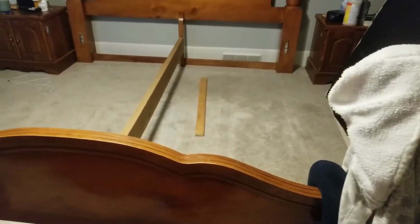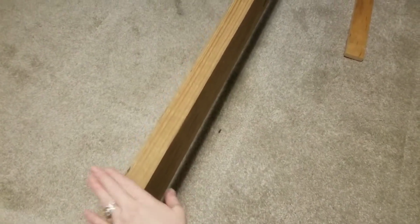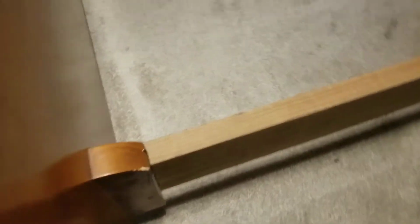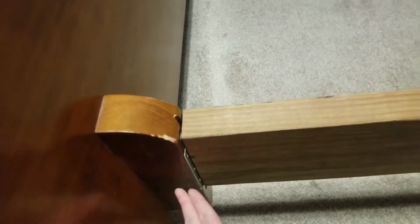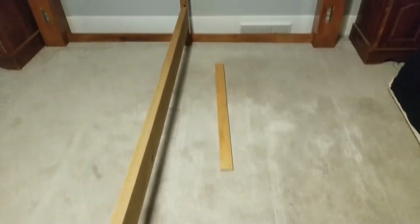So here's the bed frame. He fixed this center because this clips in weird. It has weird clips that go in and slide down. So he's got to fix the ones for the sides. But yeah, I'm glad it's finally getting done. I'm excited.